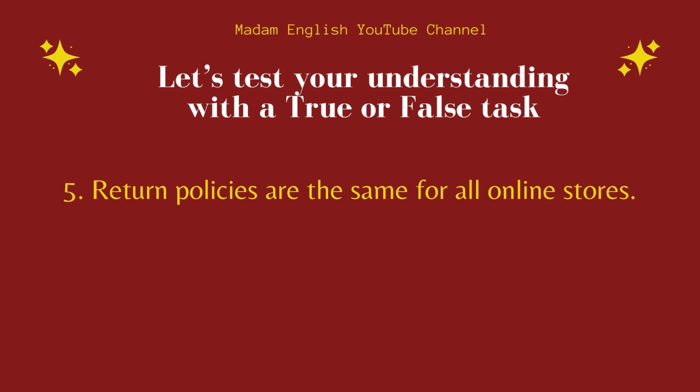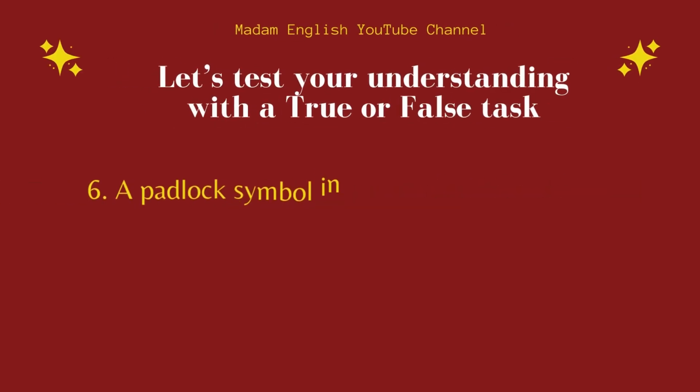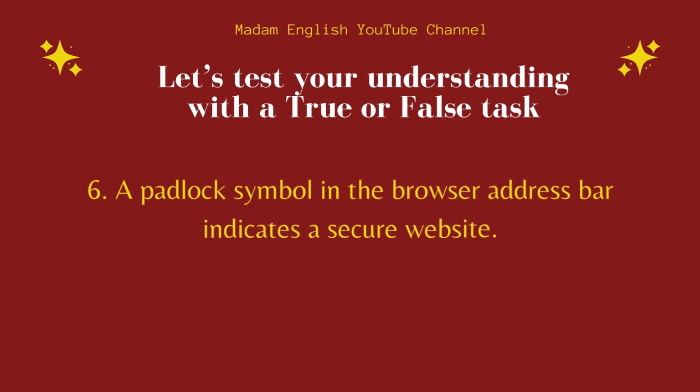Number five, return policies are the same for all online stores. Is it true or false? Number six, a padlock symbol in the browser address bar indicates a secure website. Is it true or false?